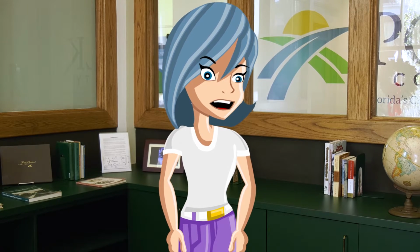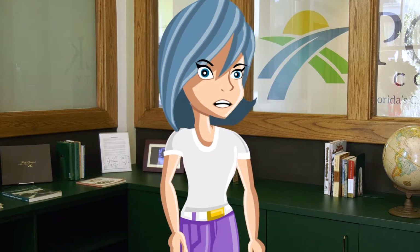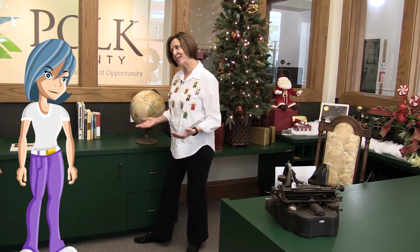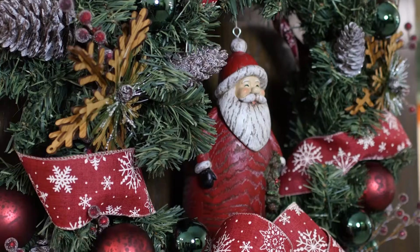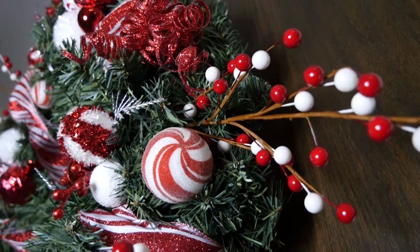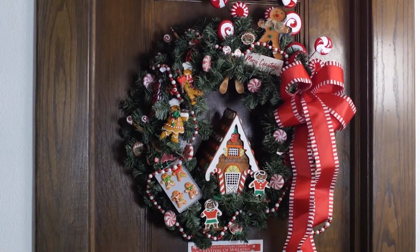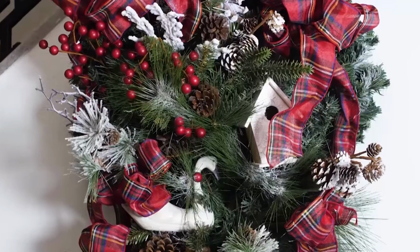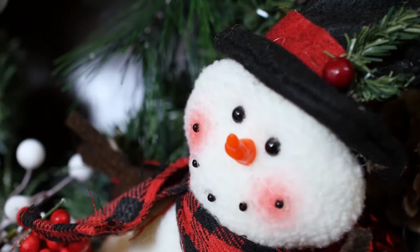The History Center looks so beautiful. What are all these decorations? These decorations are all about Christmas. For 9 years, we have been inviting designers, amateur designers, but very talented amateur designers, to create beautiful wreaths. So on every door and in special places around the museum, we have displayed 33 beautifully decorated wreaths. Why do we do that? So the History Center has a sense and a feeling of the Christmas season.